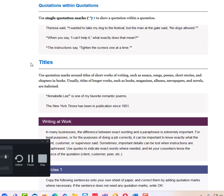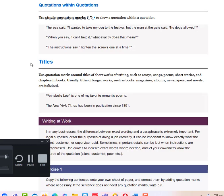Use quotation marks around titles of short works of writing, such as essays, songs, poems, short stories, and chapters in books. Usually the titles of longer works, such as books, magazines, albums, newspapers, and novels, are italicized. "Annabel Lee" is one of my favorite romantic poems. The New York Times, italicized, has been in publication since 1851.